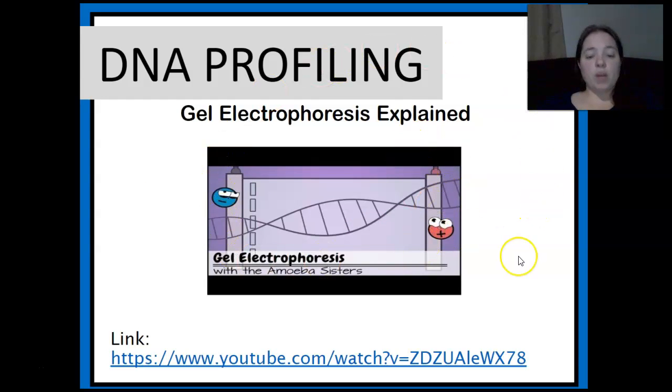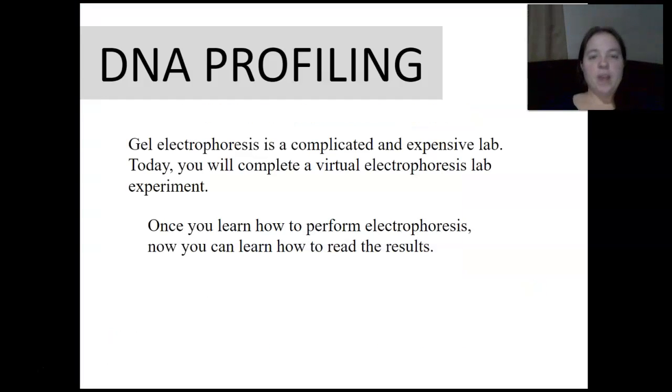So you have this right here. I'm not going to play it right now. I will link this in the classroom thing. And finally, gel electrophoresis is a complicated and expensive lab. Today you will complete a virtual electrophoresis lab experiment. You're going to be using Adobe Flash. I'm going to leave a link to help you enable Flash. You need to use Google Chrome, especially for those of you on school computers. Once you learn how to perform electrophoresis, you can now learn how to read the results, which we will be doing a little bit later.